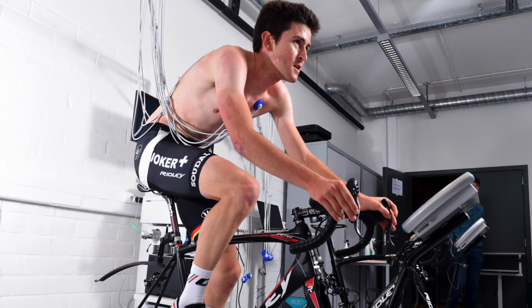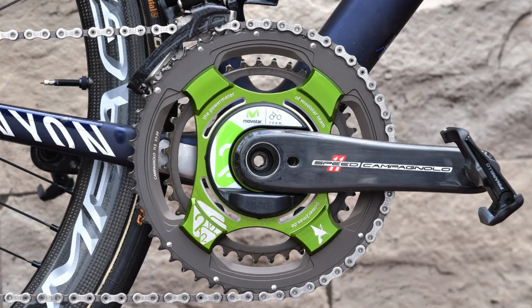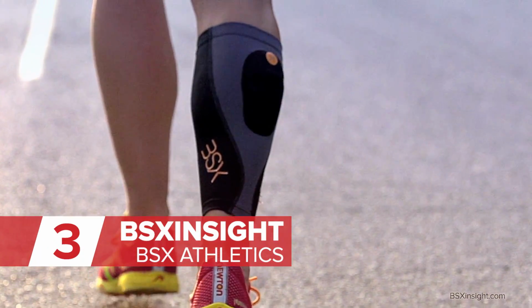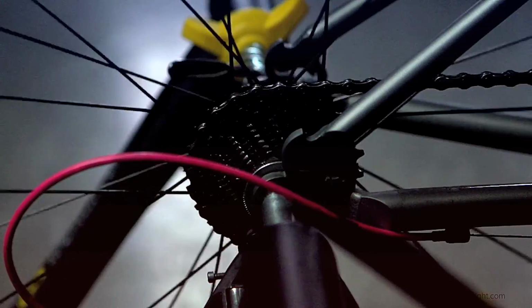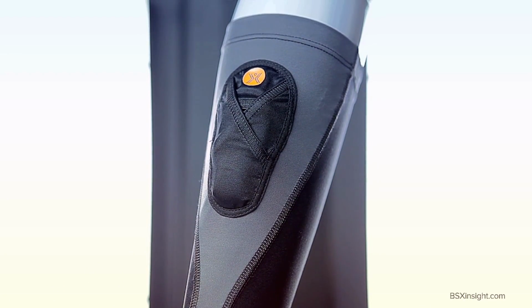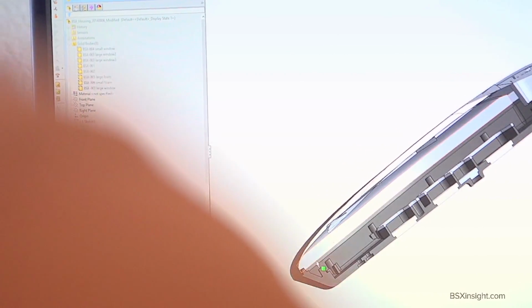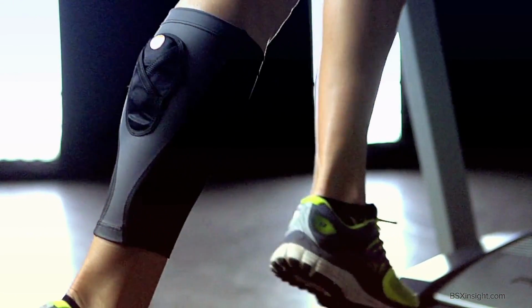Training aids that were once usually reserved only for the pros are now becoming increasingly accessible for everyone to use, albeit at a price. Heart rate monitors, power meters, body fat analysis tools, they're all readily available, and now BSX Insight has released a sensor that tracks the energy systems in your muscles. Why is this useful? Well, it can be used to pinpoint how hard you can work before your muscles go into oxygen debt, otherwise known as your lactate threshold. BSX Insight claim an accuracy of plus or minus 5% on this figure, which is certainly close enough for most of us. It's a really interesting example of practical application of sports science to inform our training.